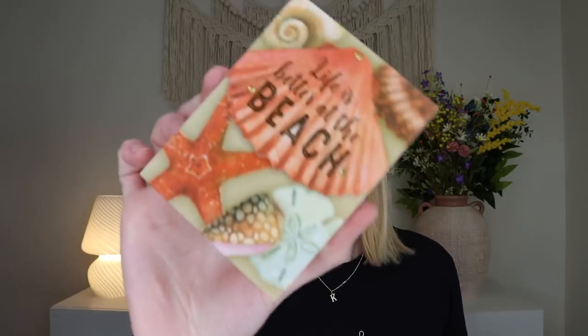Oh, these are so cute. You can put this on your desk. Excuse me, that is so, so cute. And I love that you can reuse the little jar afterwards. That is so fun.